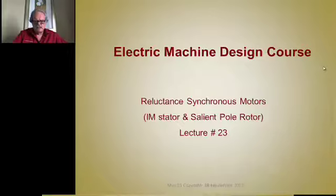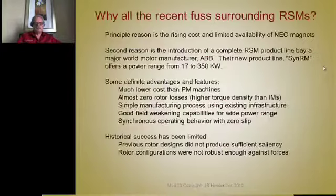The next 3 or 4 lectures are dedicated to the design issues relating to a salient pole type machine, the Reluctance synchronous motor. This is a motor configuration that uses a stator from an induction motor and a special salient pole rotor.